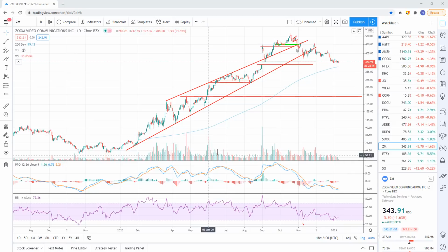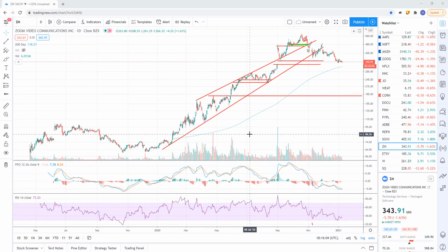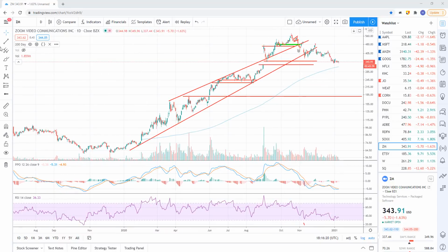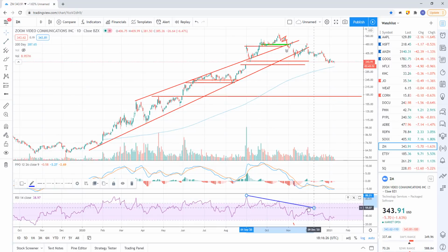Zoom here. I haven't talked about this one for a while. Basically, all I really want to point out on this one is this is showing the momentum, I believe, fading. Zoom was the high, I think the biggest gainer last year in 2020. And it's just been selling off ever since, this high right here. This high was forecasted with negative divergence. You can see here on the daily, we really started to show negative divergence right there.